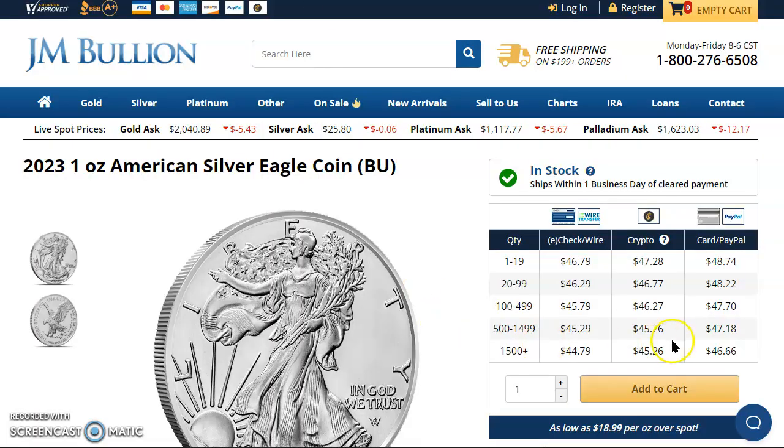Now over here to JM Bullion. Looks like gold is down 5.43 to 2040.89. Silver's down 6 cents to 25.80. Platinum down 5.67 to 1117.77. And palladium down 12.17 to 1623. Yeah, everything's down, but it's well above those spots that we keep talking about: the $1,500 here, the $1,000 there, the $25 here, and the $2,000 here for gold.